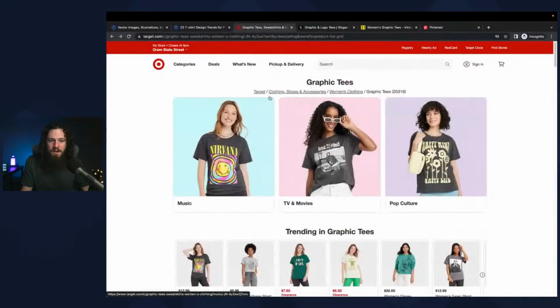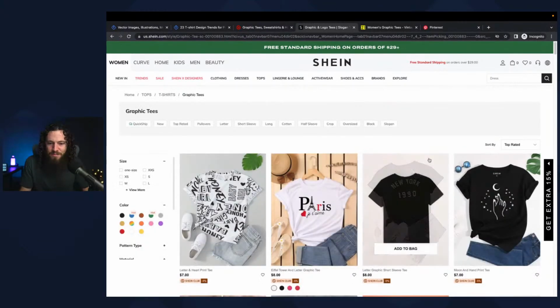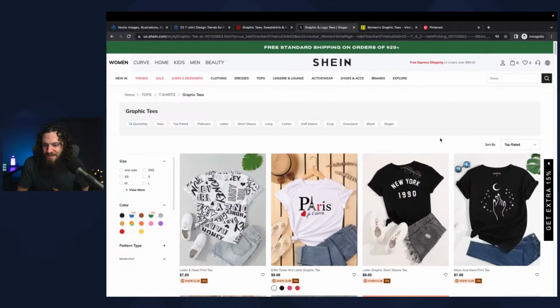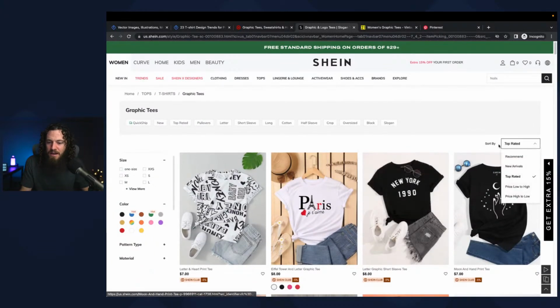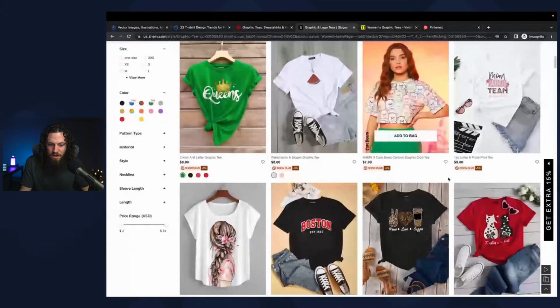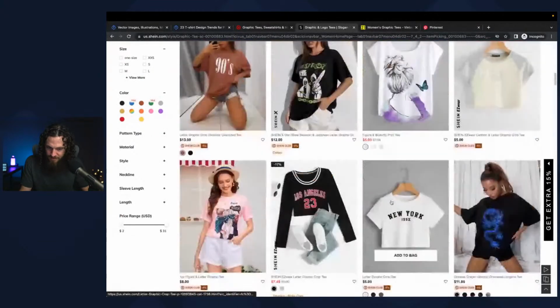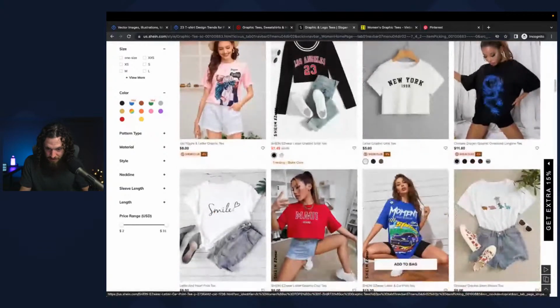So moving on, there are some other big box stores that you can use. Another example that I like to reference often is Shein. If I'm mispronouncing that, let me know in the chat there. But you can do the exact same thing. You can sort by top rated, and then again, scroll through here and see what recurring elements you see. You'll see a lot of varsity fonts here. And then just gain inspiration, take notes.